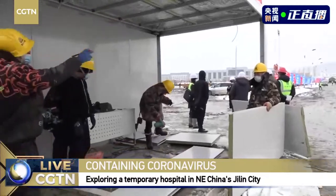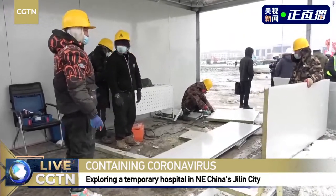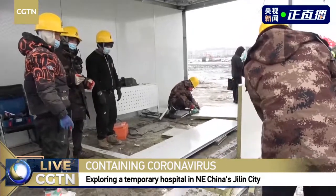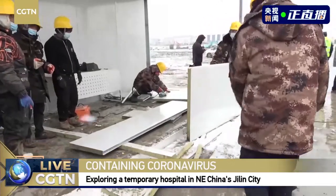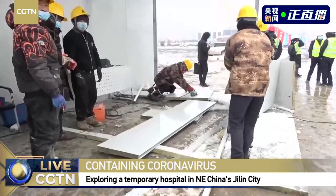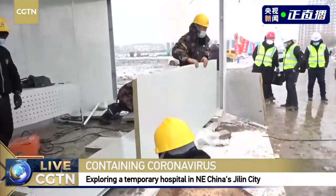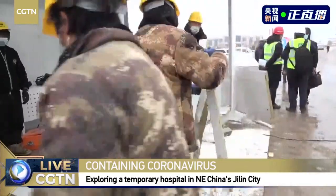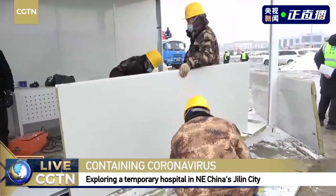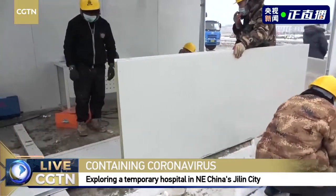As of yesterday, there are 4,400 confirmed cases and 2,700 of them are asymptomatic cases. We also identified more than 10,000 people with close contact with those confirmed cases. So this is why this quarantine shelter or center is built. The Jilin city has mobilized a number of hotels to quarantine those with close contact with the confirmed cases. So this quarantine center is built to quarantine those people, and it will play a very important role in cutting the spread of the disease.